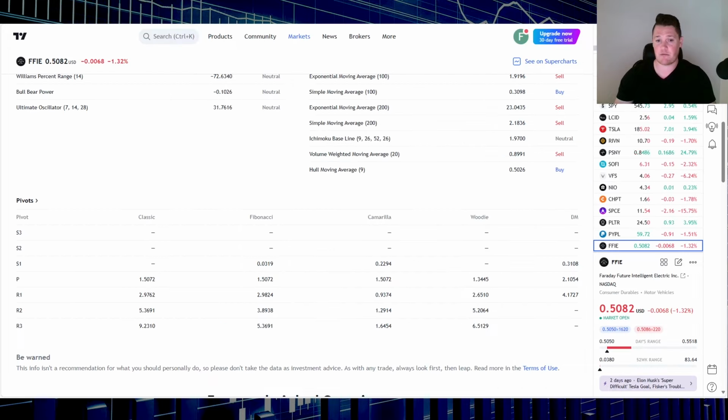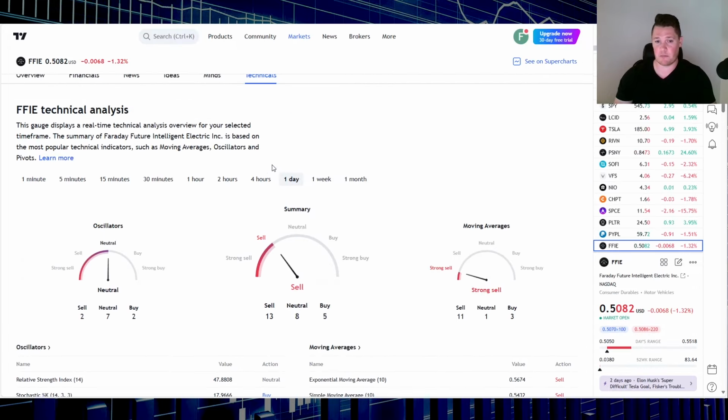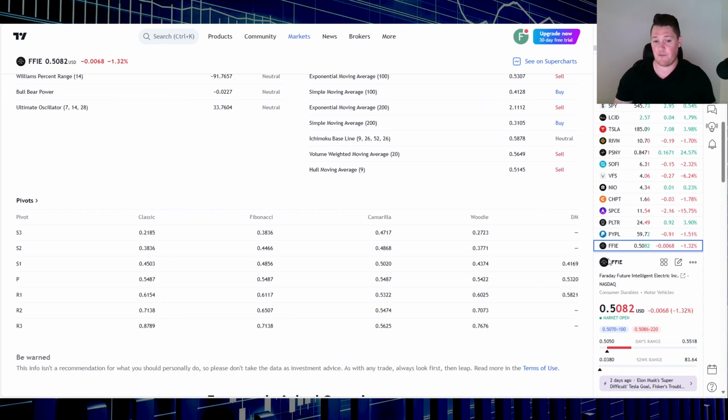Looking at this right here, take this with a grain of salt, some support and resistance points, but with it at 50 cents, just watch for 48 to hold. So that's going to be the next strong support. Below that is 44 and then 38. Aside from that, 54 and then 61 is going to be the next strong resistance slash targets. So cautiously optimistic when it comes down to Faraday. Their balance sheet though, just for full transparency, isn't the best. This is how they kind of got into the predicament that they are in, or I guess were in. So definitely tread cautiously. You guys do your own due diligence at the end of the day.